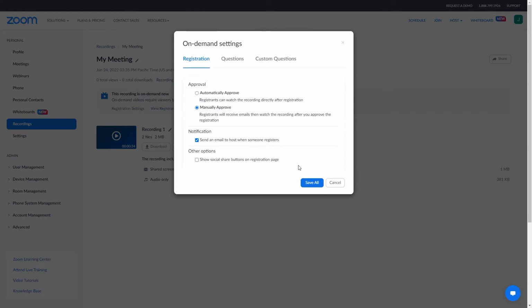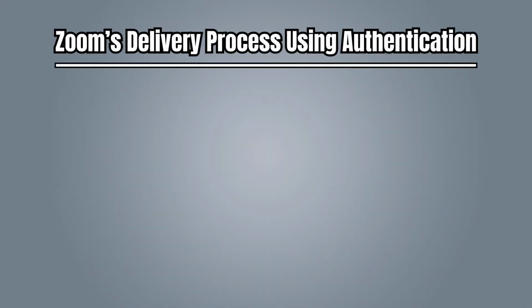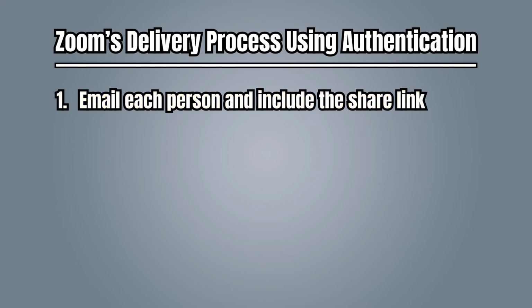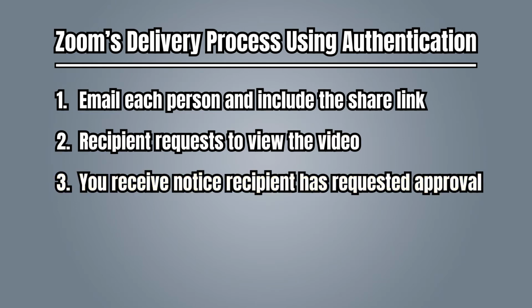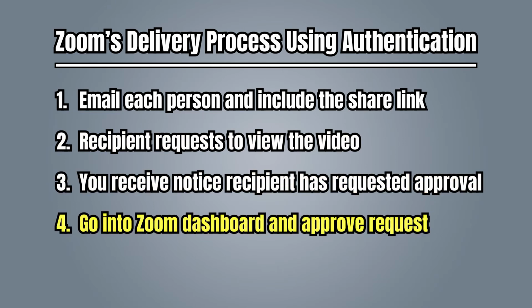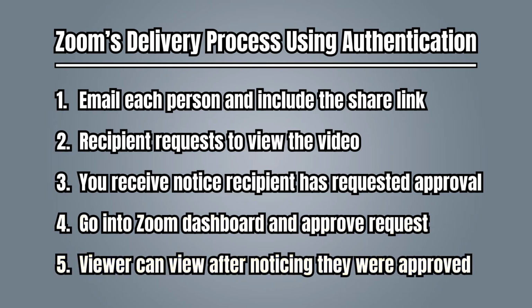So if you think about that process, you first send all the viewers the same link to the video. Second, they register to view the video when they get around to it. Third, you see that request come through in your email, then you go approve it when you get around to it. And last, the viewer can actually watch it.